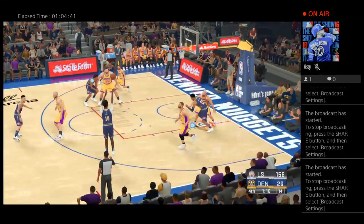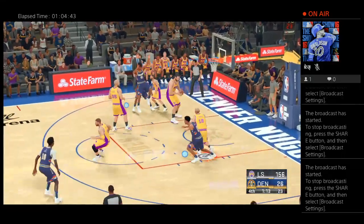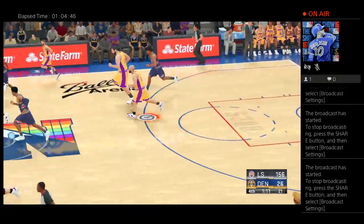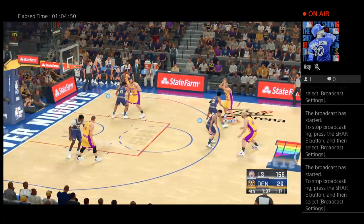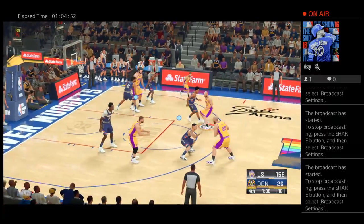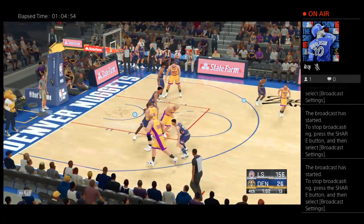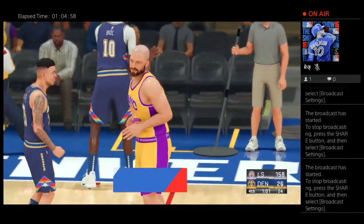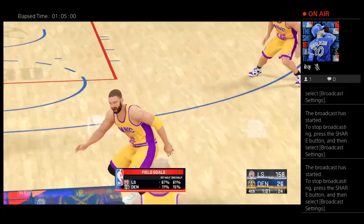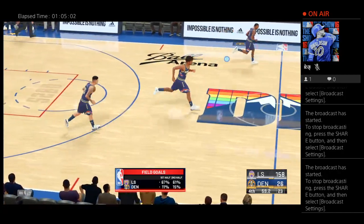Pass to Bull from deep. Can't get it to drop. I know he's on a cold streak, but he can't let that get in his head. Especially if you're a player that doesn't get a lot of shot attempts. But otherwise, the mindset is, I just got to get the next one to go. And you don't want to put that much pressure on yourself. And how sweet was that play? Pinpoint pass, set up the alley-oop flush.